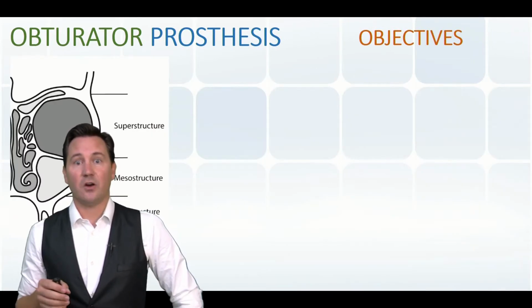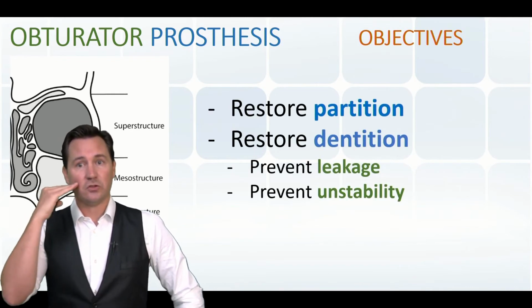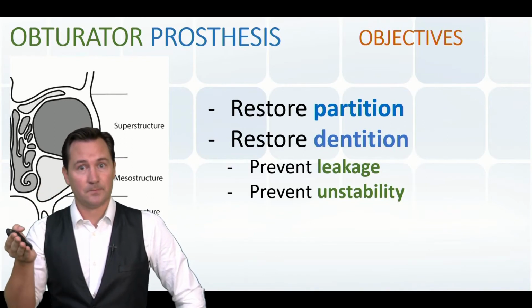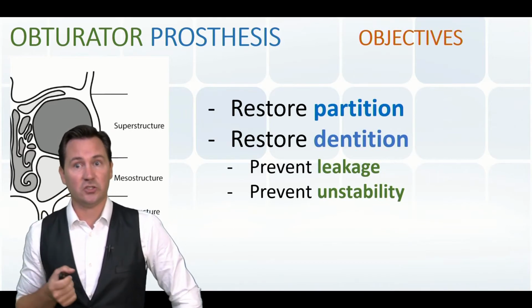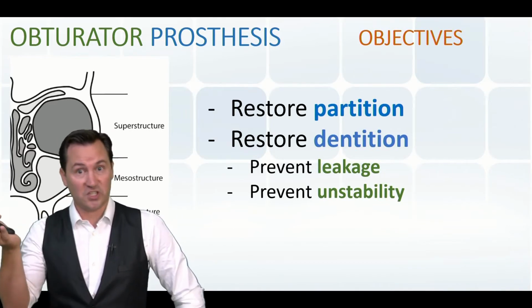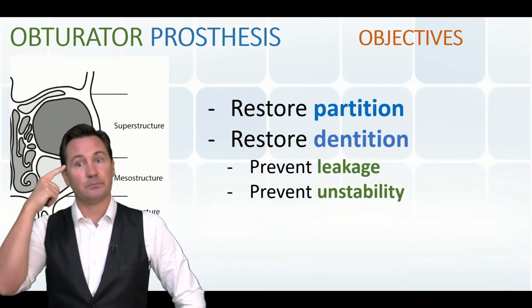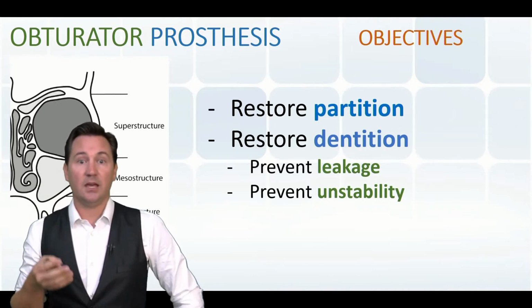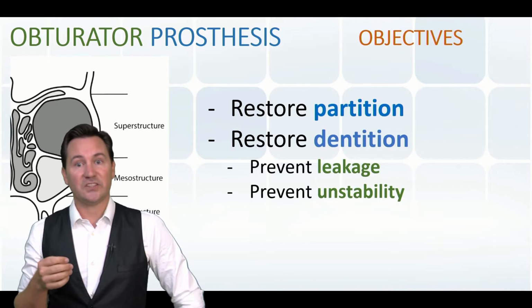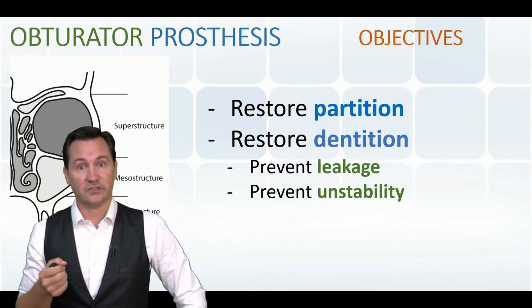The objectives of the obturator prosthesis are to restore the partition between oral and nasal cavities for speech and swallowing, to restore the palatal contour and replace the missing dentition for speech and chewing, and to prevent leakage of liquid into the nasal passages, thanks to diverse extensions. And lastly, to provide retention, stability, and support for the dental prosthesis.